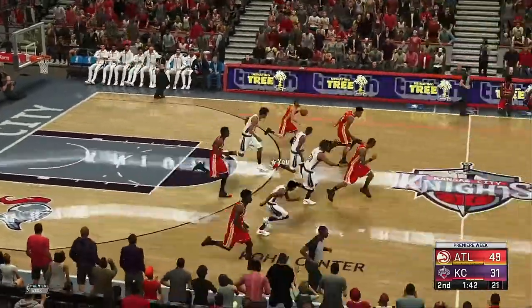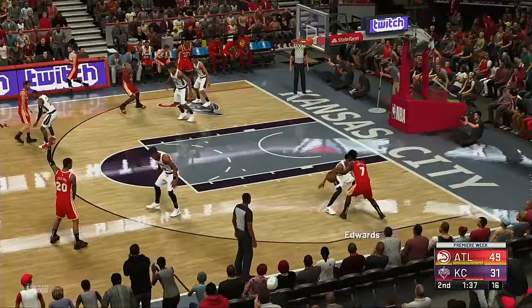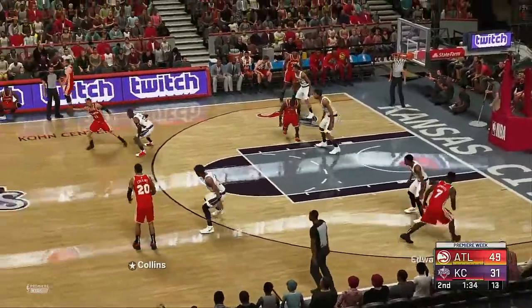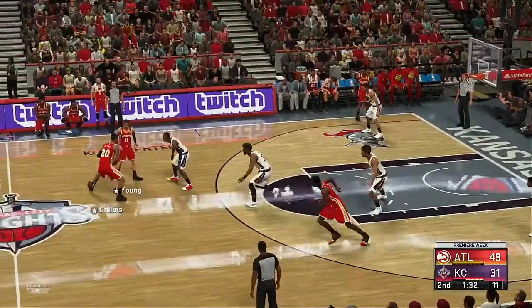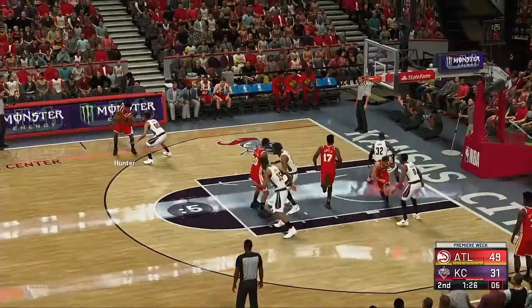Good work defensively by Capella. All the energy is on the other side right now, and every miss just makes it worse. You know what? This has always been a debate. Do you take the timeout, or do you let your guys try to fight through it?